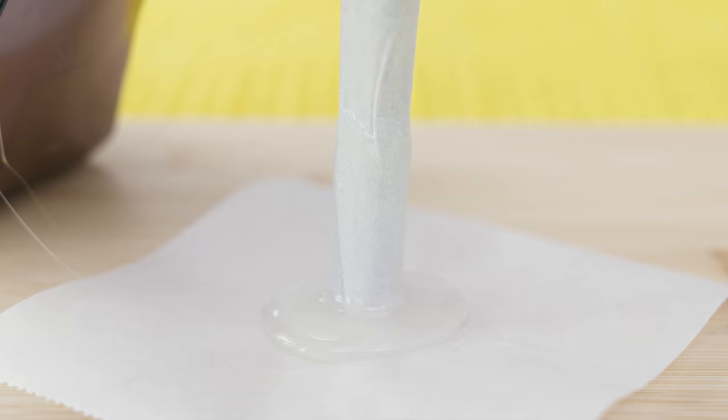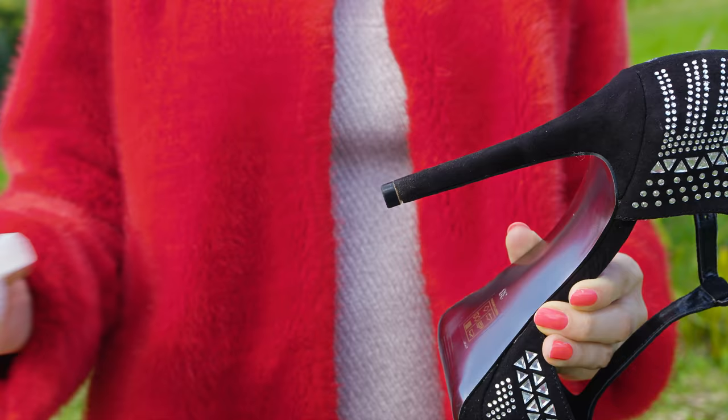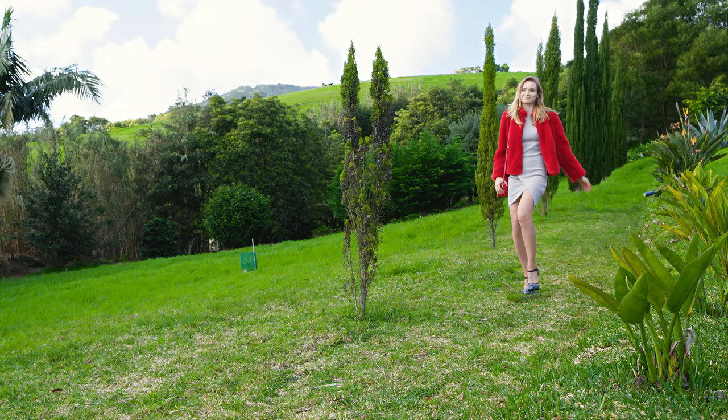With spring and summer coming up, all we can say is bring on the garden parties, birthdays and weddings, because we are ready! Pop your glue creations on and you can walk on the grass as if it was a runway.